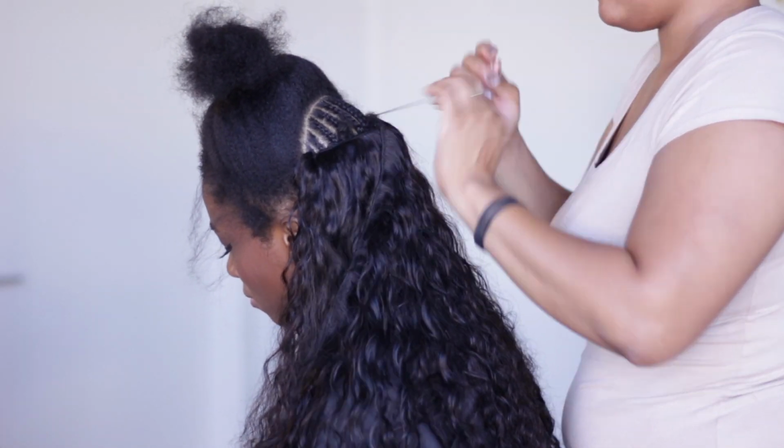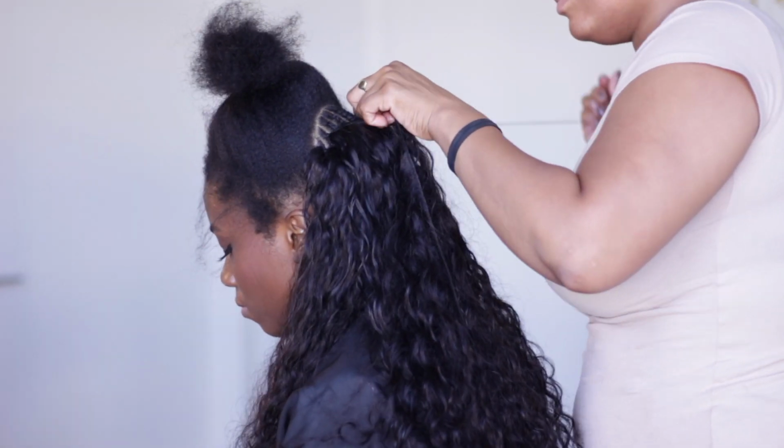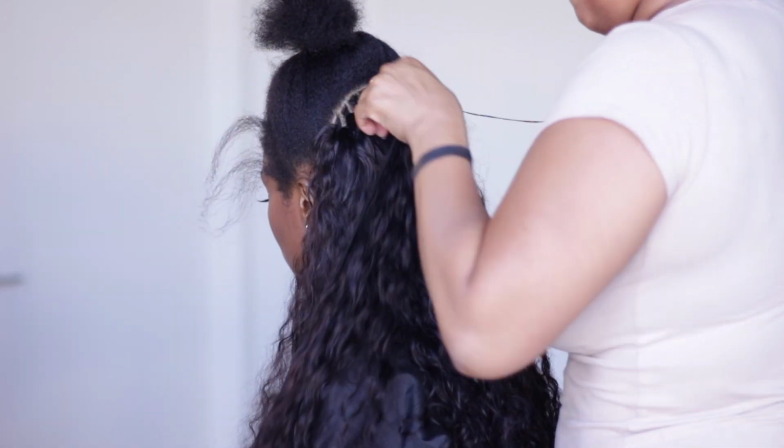If you do want to do anything outside of a basic install, though, you do have to pay for those customizations. But let me tell y'all, there is nothing impossible for these Mayvenn stylists.